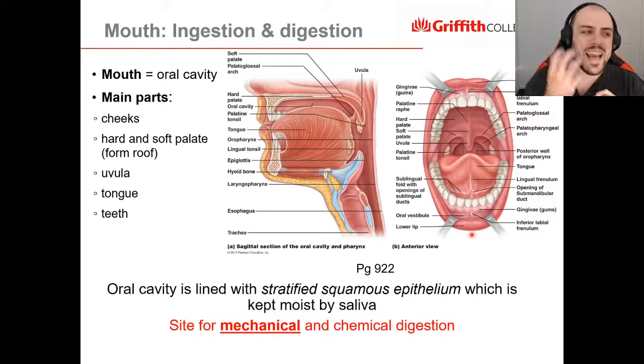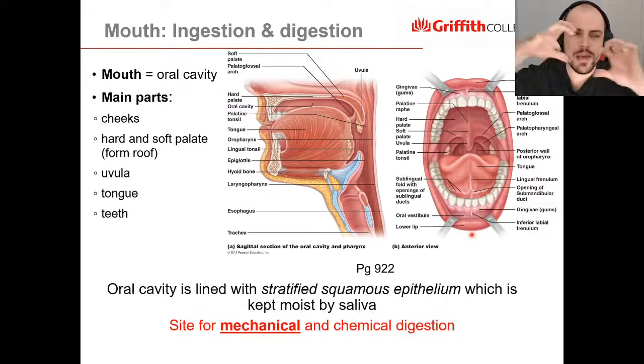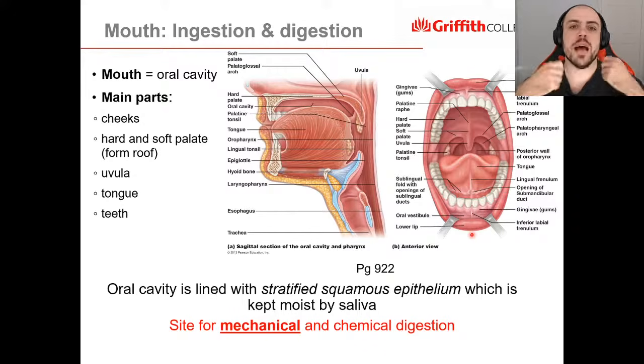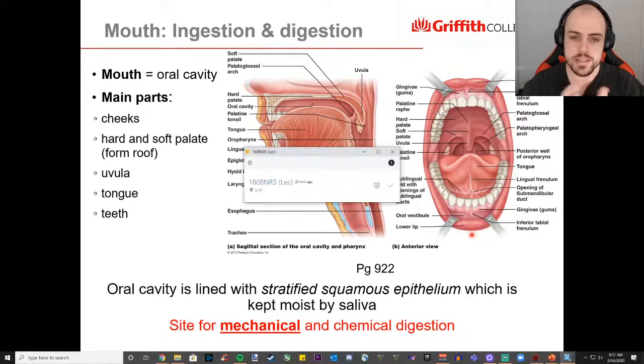So when you are eating something, let's say you take a bite of an apple, the first thing you're going to do is chew, and that is mechanically ripping and breaking apart that food into smaller pieces. Chemical digestion is using chemistry to break things down. So this is using things like acids or breaking it apart using enzymes. This is not using force. This is using chemistry to break it down.